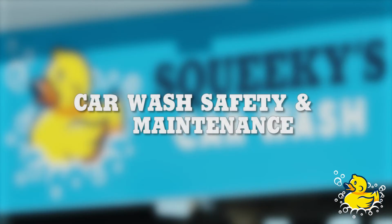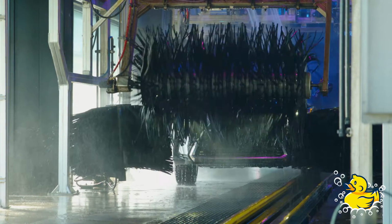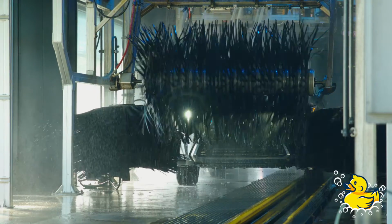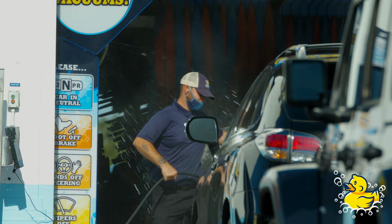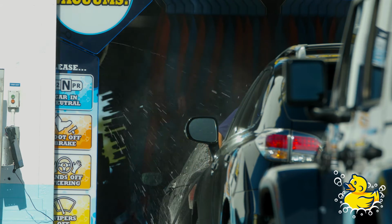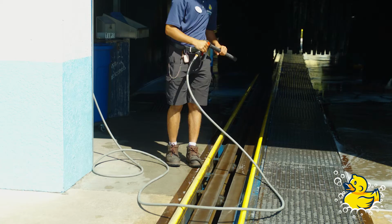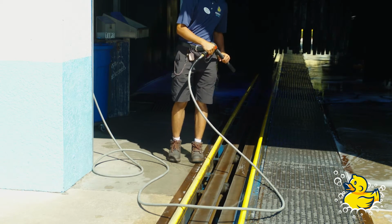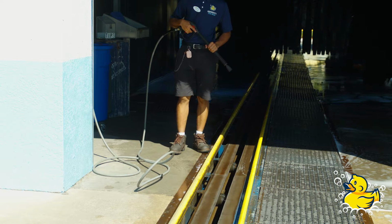Car wash safety and maintenance. Safety for our team members and customers is of the utmost importance at Squeaky's. There are several things you can do to ensure your safety and the safety of others while on site. Do not step on conveyor. Keep all prep guns, water hoses, and pressure washer hoses away from the conveyor and wraps.